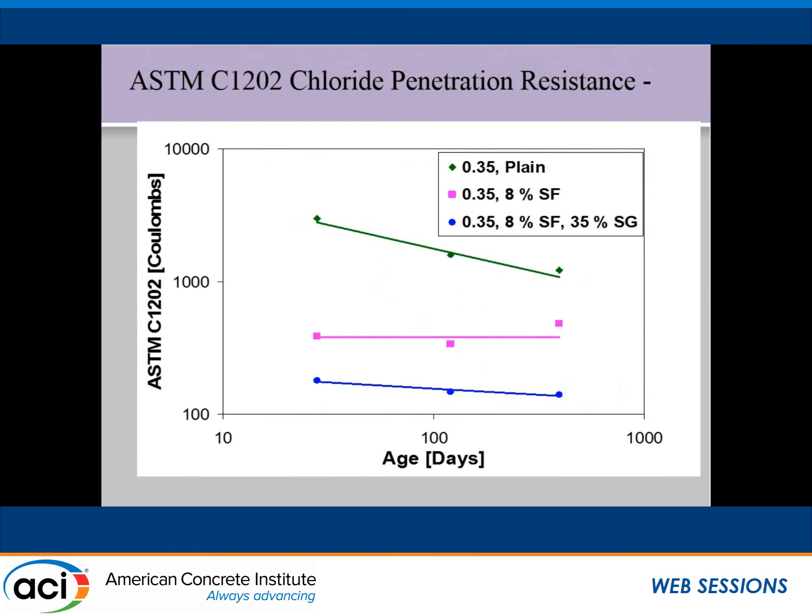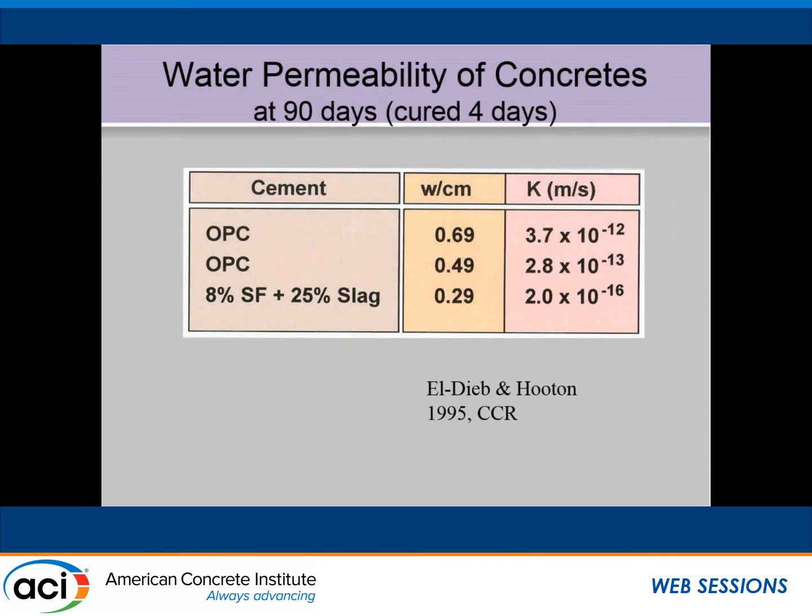This is Coulomb data with age. Again, this is a straight Portland cement. We're seeing reduction in coulombs from 28 days out to about a year here. And you see the reduction. This is a silica fume mix. It's fairly flat. You get the big reduction at early age, but it's not going anywhere. With the slag and silica fume, maybe not quite as steep, but we're seeing reductions with age. You get the benefit at early age plus an improvement with time. And I'm just going to blow by that one.